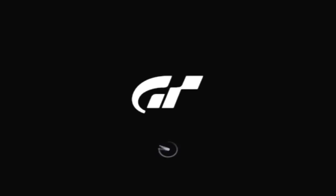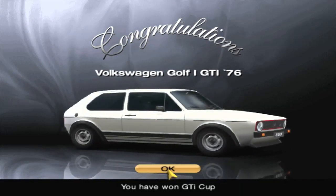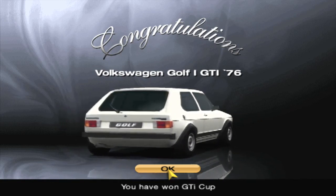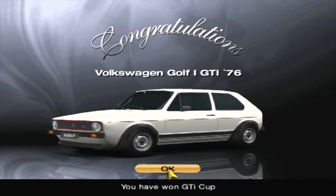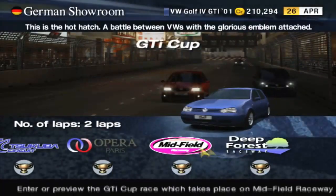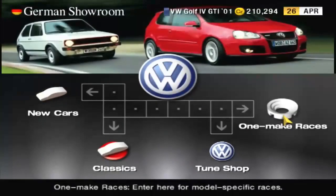So I'm thinking, for the next, I'll see what our prize is. Oh, a 1976 Volkswagen Golf I GTI. It's pretty cool. And I think this could very well be the only game that this one's in. I don't remember this Golf being in GT6. I don't know about GT5 because I don't really remember that one as well. But I don't remember it being in 6. If so, it's a car that I definitely overlooked. Sadly.